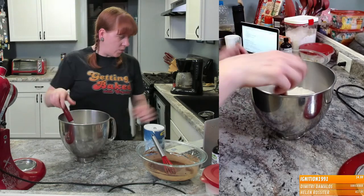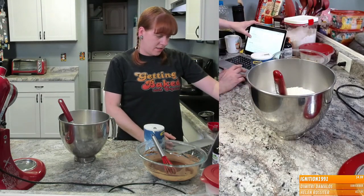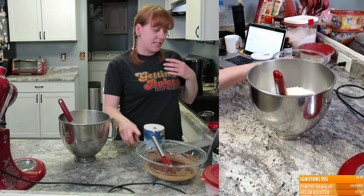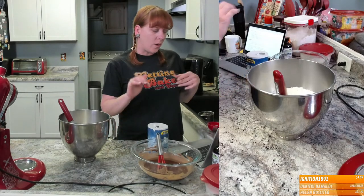All right, so that's all whisked together. The next step is going to be to add this cocoa mixture and then oil, milk, eggs, vanilla.